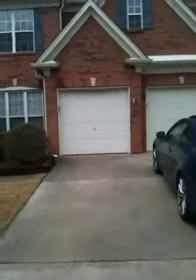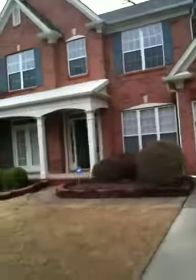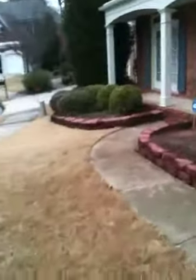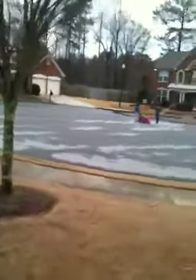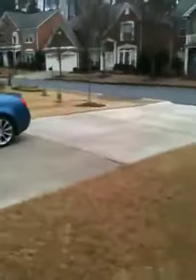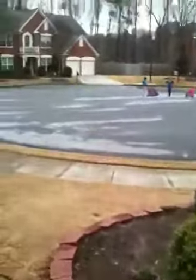All right, here's 3434 Bellridge. The reason I'm starting from the outside is it looks like this is in a cul-de-sac. It's a very nice cul-de-sac. It's got a much larger driveway pad than any of the other homes in the neighborhood, which is nice. Looks like there's some families riding their little bikes out here in the cul-de-sac.